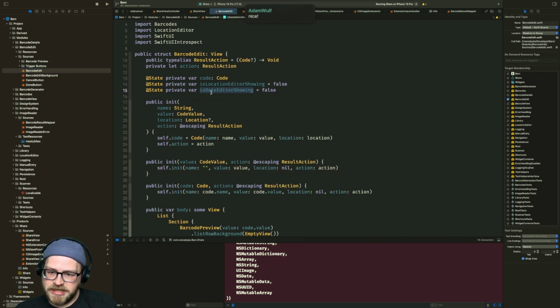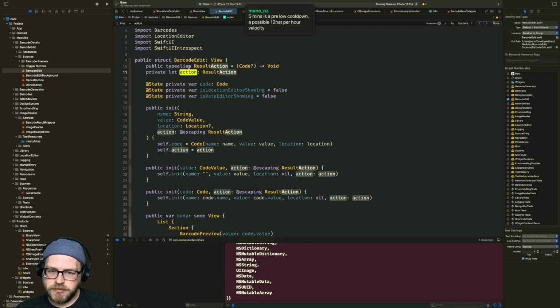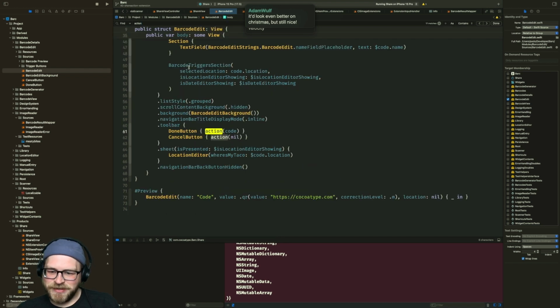Because it takes in this action. What does this action do? 5 minutes is a pretty low cooldown. It's a 12 hat per hour velocity. It'd look even better on Christmas. That's up to the random identifier, man.